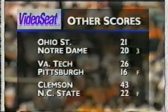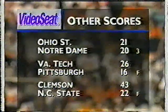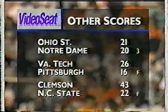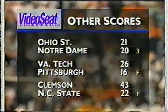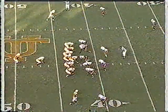Here's some scores. Look at that. Take a look at that one. Ohio State after three with a one-point lead. Virginia Tech over Pittsburgh and Clemson. That ex-Tennessee Vol head coach there, what? Tommy West. Good job, Bone.